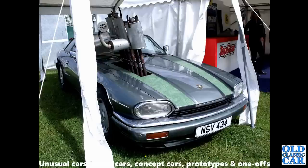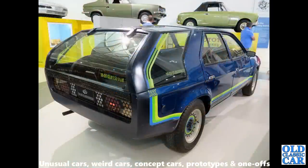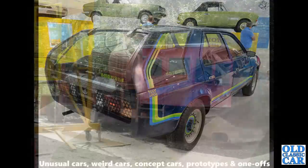Lots more weird cars and prototypes, etc. coming along. And this is a Brutsch Mopeta from 1957. Based on the Austin Princess now, this is the Ogle-designed Triplex 1020 Glassback concept car. Experimentation with curved glass, etc.